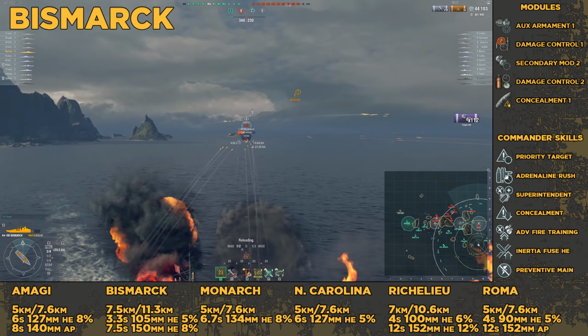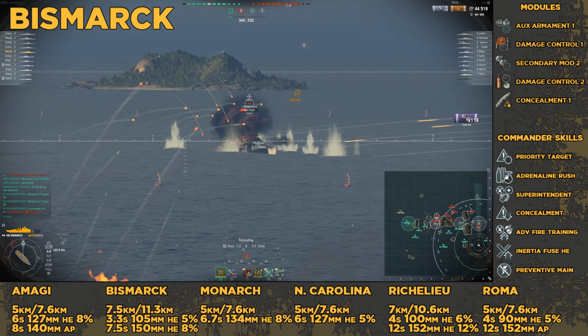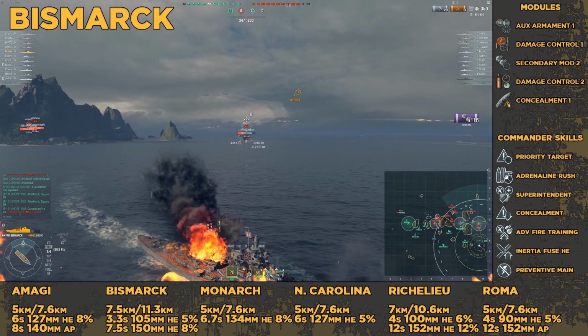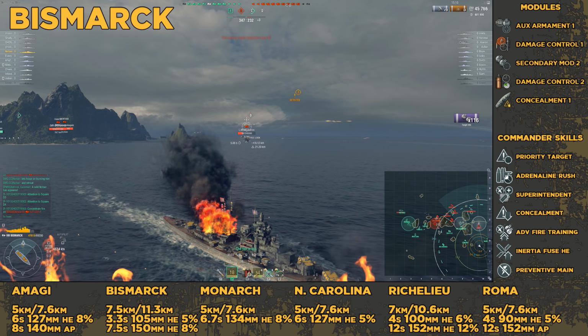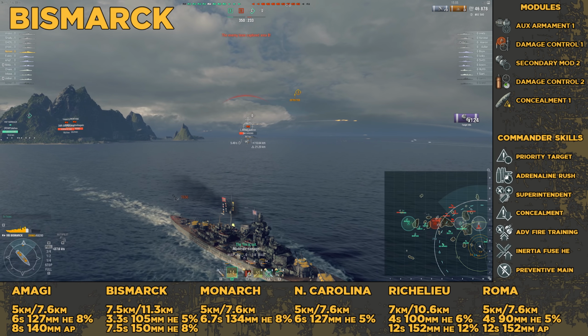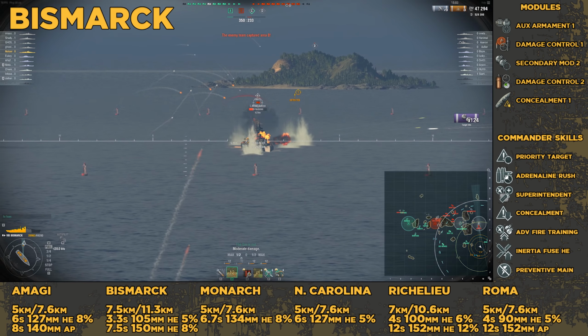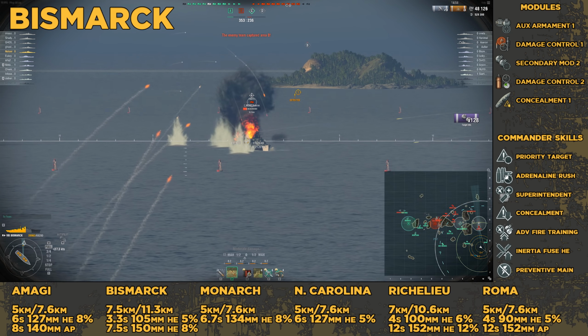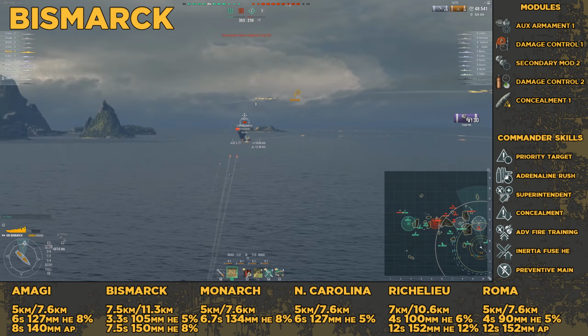You can invest in secondary gun range with your modules and commander skills, and you can get it out to 11.3 for the Bismarck, 10.6 for the Richelieu. You'll notice that all the other battleships in the main branch, I didn't use something like the Massachusetts because it's easier to look at the main branch and then take slight tweaks to that branch itself.